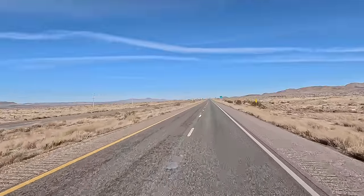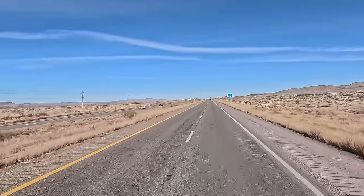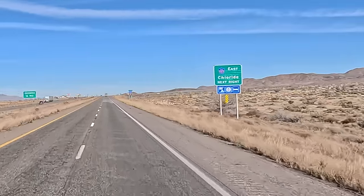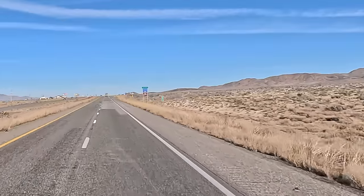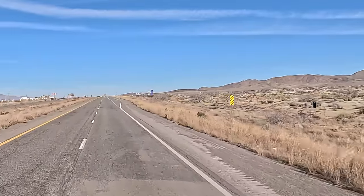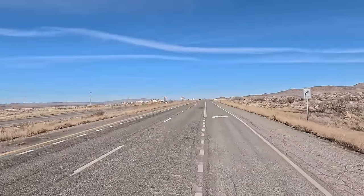Check it out. We're on Highway 93. Actually, if we kept going, it'd take us straight up to Vegas. Way up here in northern Arizona, that sign said Chloride. You know, I keep driving past here all the time. Every time I'm on this road.